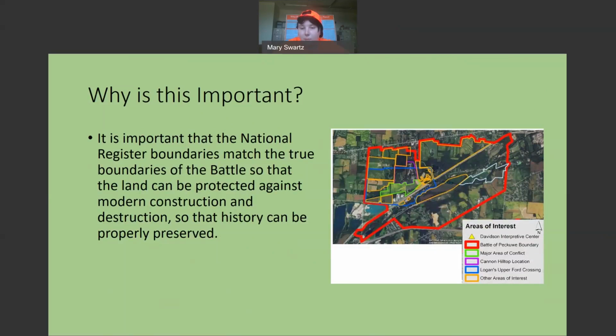So if you look at the map here, the major area of conflict is that little green area, and the Battle of Peckuwe boundary is a big red line around everything. Well, we surveyed land outside of that red line, and we found artifacts from the battle. So that means that there's land out there that isn't protected under the grant, but it is a part of the battle. So we need to move the boundaries to include that place.